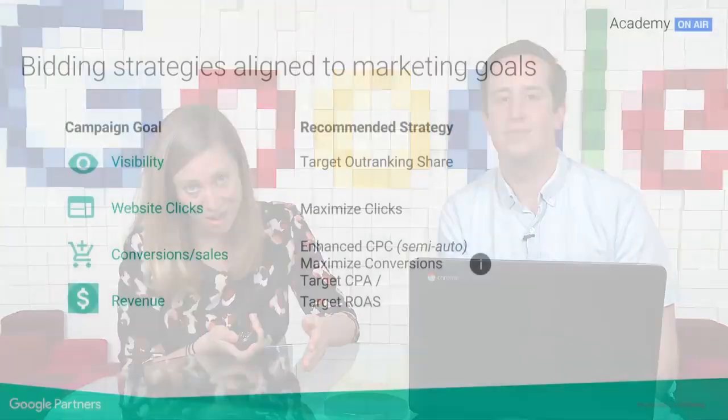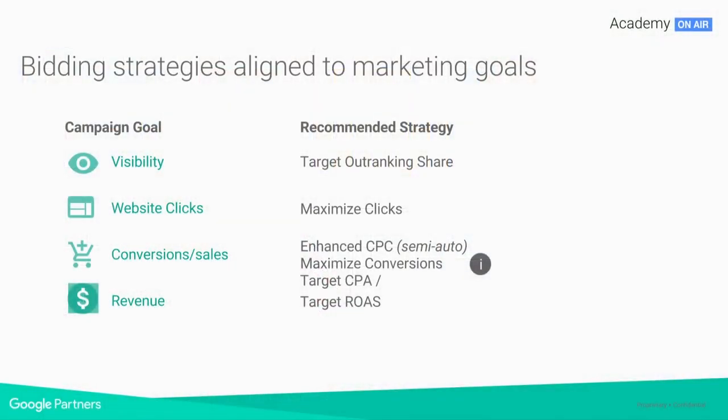So here's what we have to work with. Like I was saying, there's a ton of options out there. And we really here at Google try to align each of these strategies back to a campaign goal, right? We're thinking about your marketing objectives, and we want to ensure that we always have a strategy available depending on what your objectives may be, because our different advertisers have so many different goals and focuses.